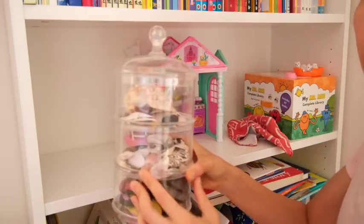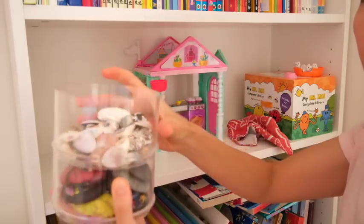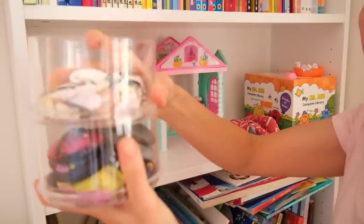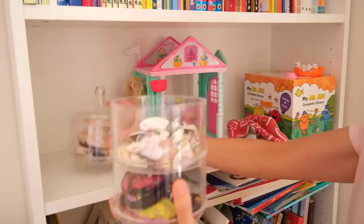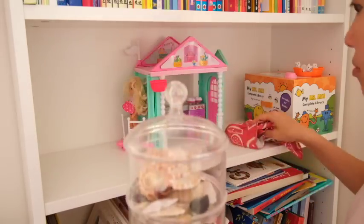I'm just tidying up my daughter's bookshelf and wanted to show you this neat stackable plastic canister I got from Kmart. It's meant to be a candy jar, but can be used for anything. It would be great for storing jewelry or makeup pads and other bathroom supplies.